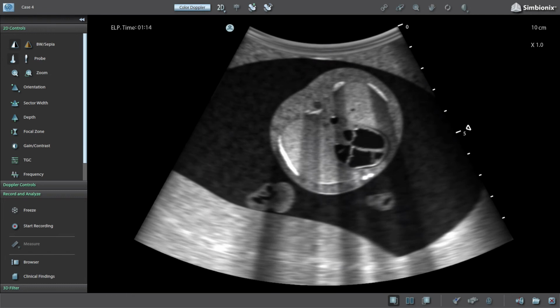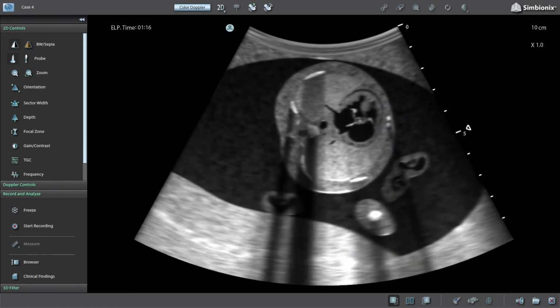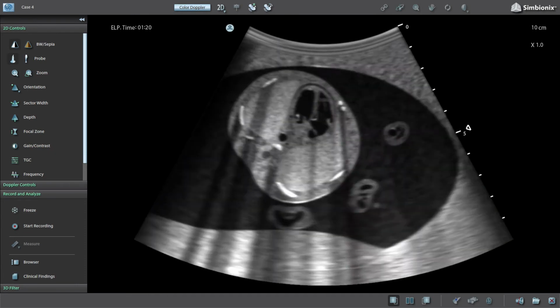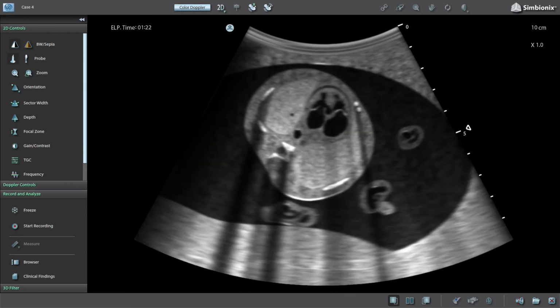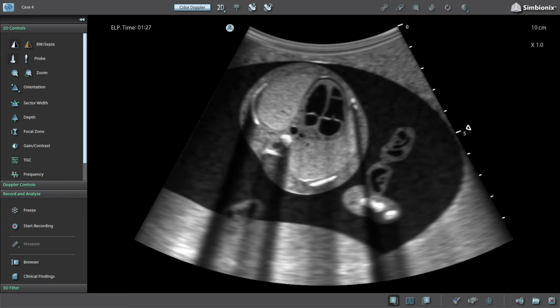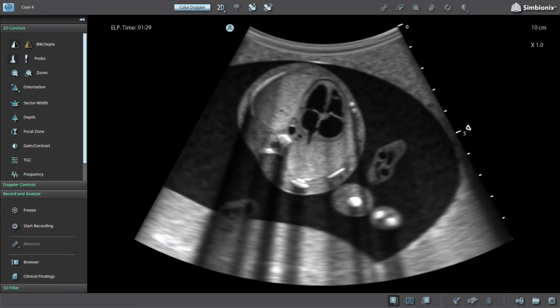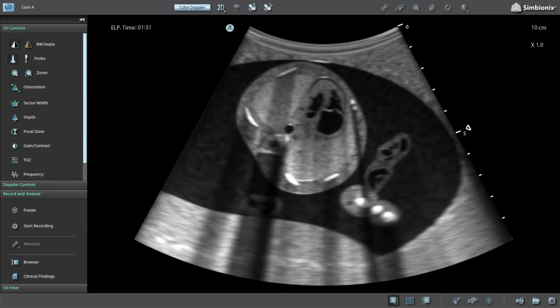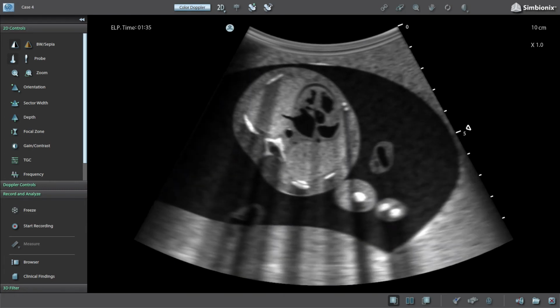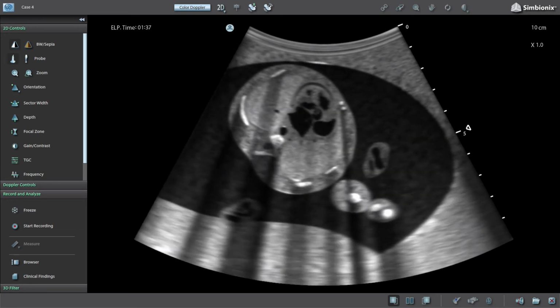Now here we can see a video that was recorded during the examination of one participant. As you can see, there are no aids given by the simulator. The 3D models of the fetus and the ultrasound probe were deactivated. The participants only had the B-mode image of the fetus, just like in a real-life examination.